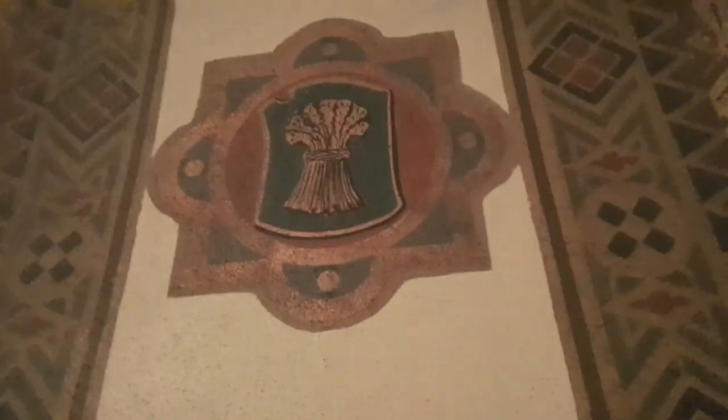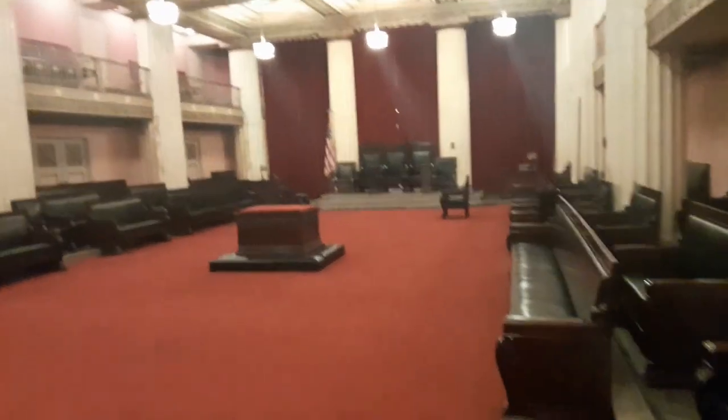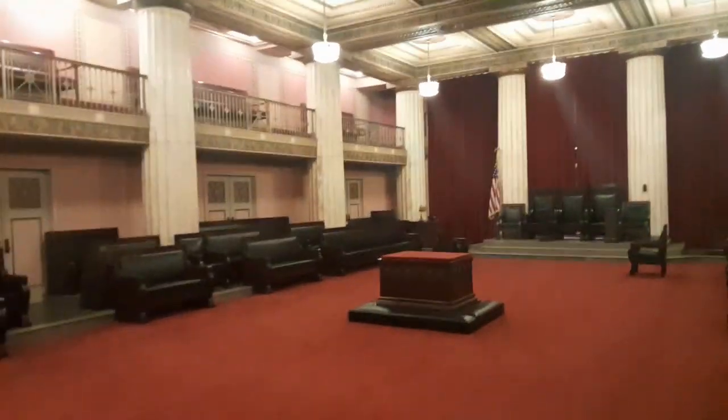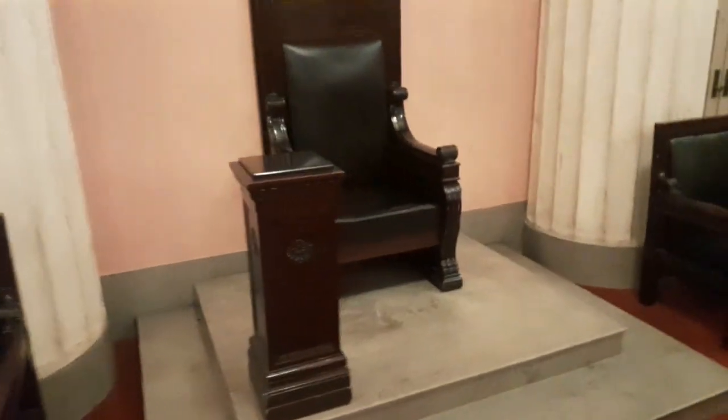Oh, look. A sheaf of wheat. So this is the chapter room. I guess the chapter and council will probably meet in this room? They do. Okay. It's got another balcony up top. Look at the columns. Crazy big. I like the size of the ones we saw in Concord, New Hampshire. Big giant columns.